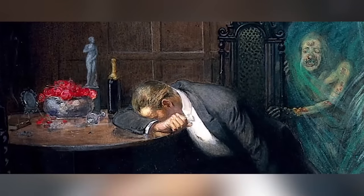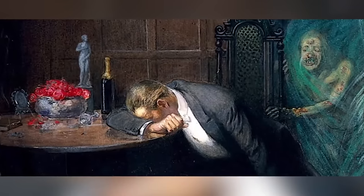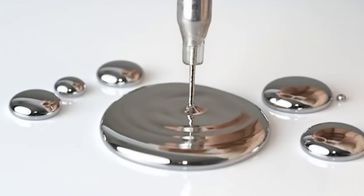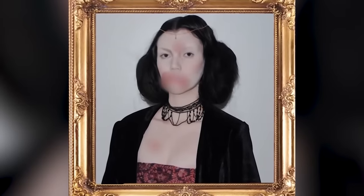So throughout history, and especially before there was antibiotics, how do you treat a disease so common amongst people participating in the devil's dance? Liquid mercury, yep. People tried to treat a disease by consuming liquid mercury. When applied to the skin, it burned. Therefore, if it hurts, it works.